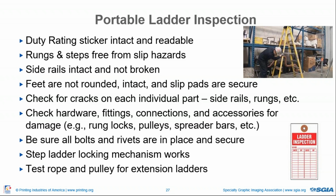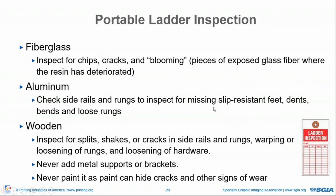And you make sure the bolts and rivets are in place. The ladder locking mechanism works on a step ladder. And if you have an extension ladder, test the rope and pulley for the extension ladder, because again, it's part of the whole hardware system associated with it.